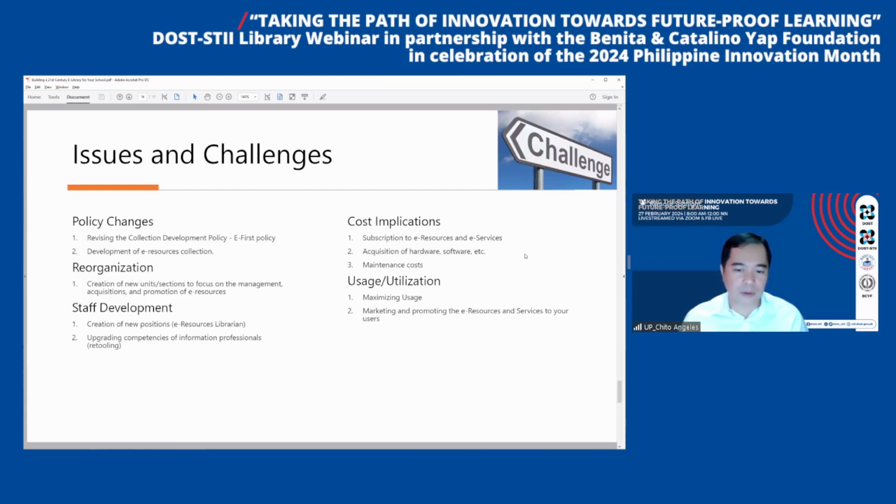And somehow you also need to acquire the hardware or software, depende dun sa type ng collection na i-include nyo sa inyong e-library. Okay, if you are, for instance, providing access to media files, kailangan nyo ng hardware to store the digital images, and then the software to host a digital library, for instance, to be able to stream media content to your users. Okay, syempre maintenance cost is always there. So kung may hardware and software, merong maintenance cost yan.